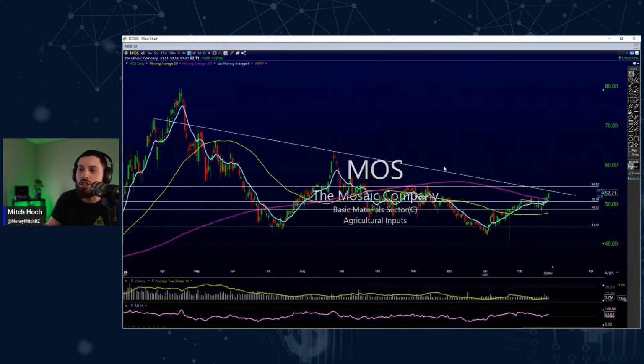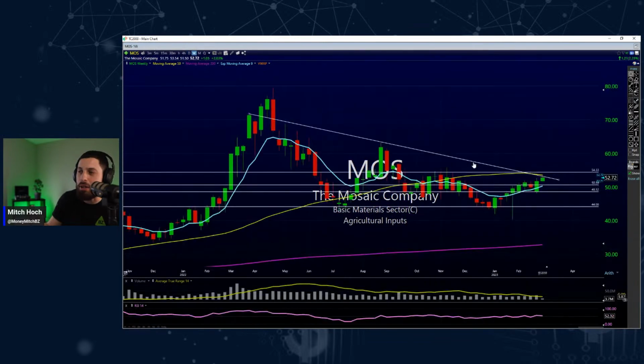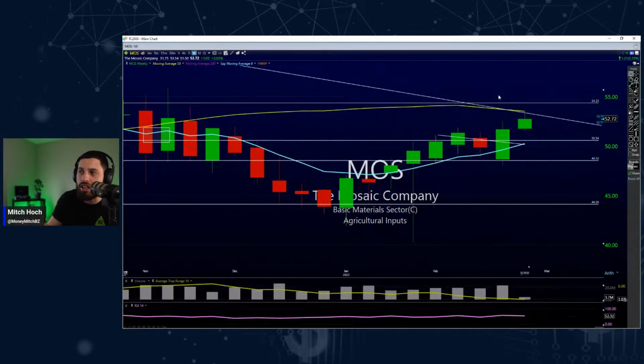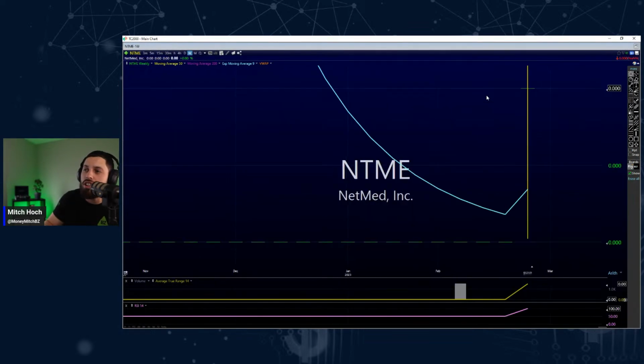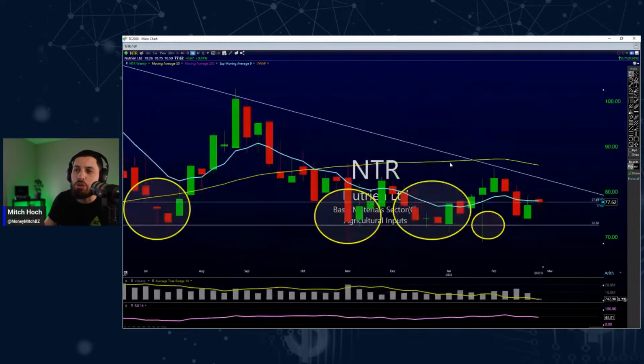So I saw this Mosaic and I was like, ooh, I really like this play, but I think I've missed the levels to jump in on Mosaic. So I'm going to be looking for a different one to make a run. And then, of course, the chat helped me out in live trading, and they actually talked about this one. I think it was Easy that might have been bringing this one up, which was NTR.